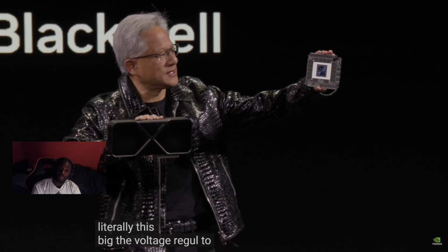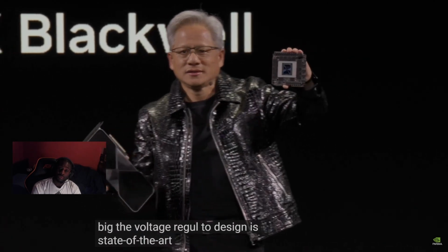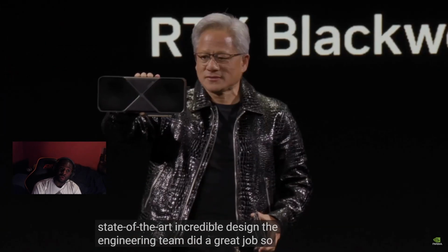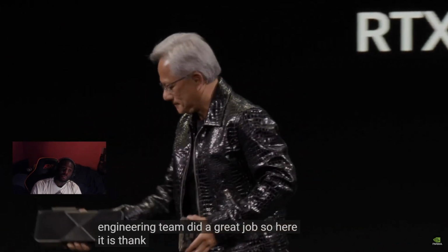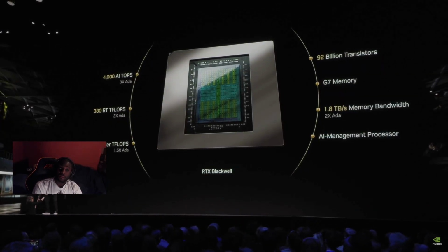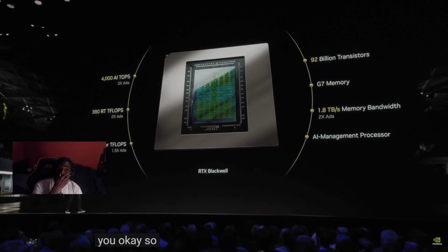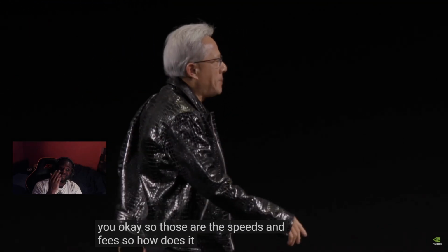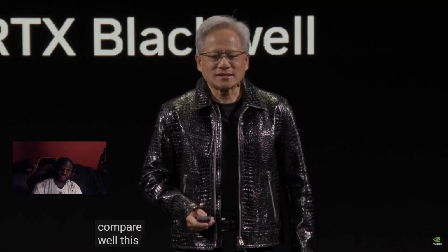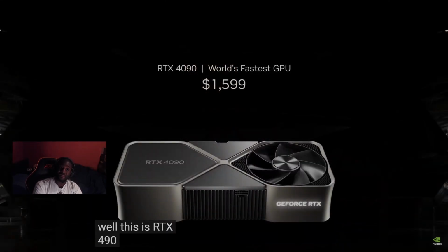The voltage regulator design is state-of-the-art. If you can compare that to the RTX 3080 that I got right now, here it is. Thank you. To the new RTX 50 series. Okay, so those are the speeds and feeds. How does it compare? Water compared to wine, because that should definitely age for a long time.